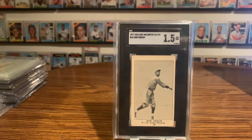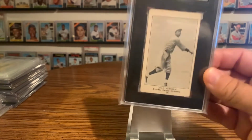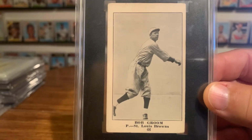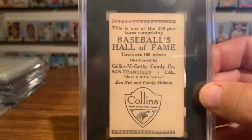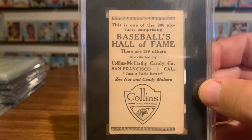1917 Collins McCarthy, E135, Bob Room. So Collins and McCarthy is a very rare back. Another example of the tight back. Collins McCarthy.